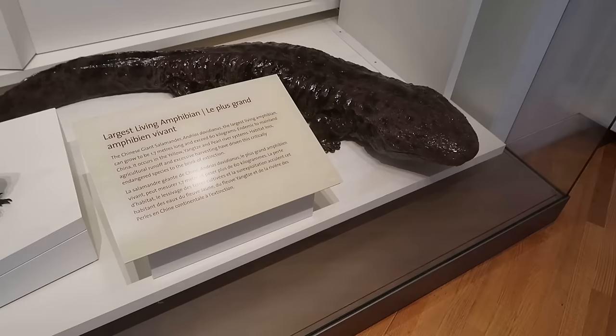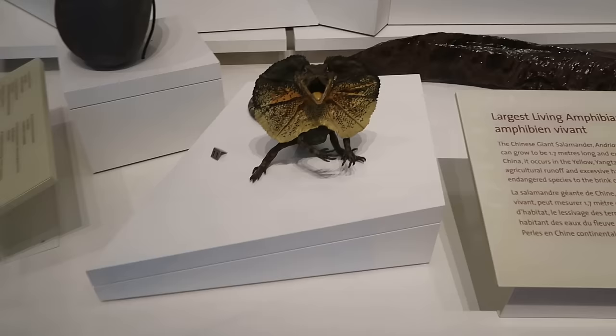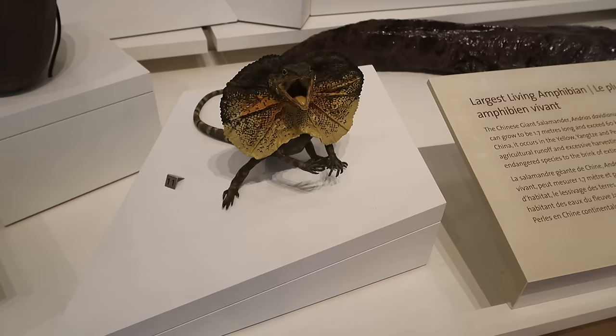It's the Chinese salamander there, the world's largest amphibian. Size of a dog. I mean, look at this crazy guy. Yeah, he definitely reminds me of the Dilophosaurus from Jurassic Park.